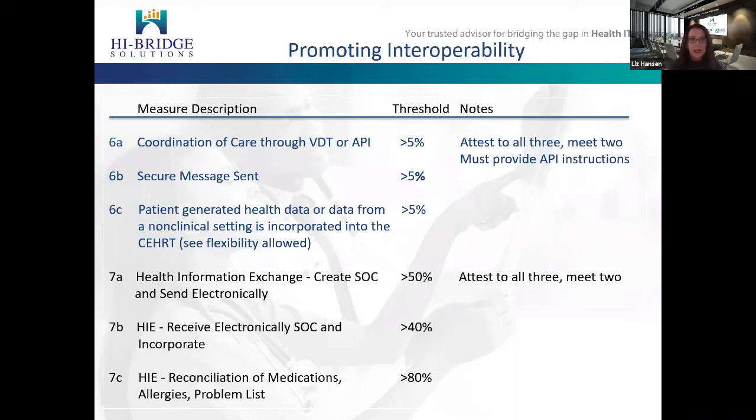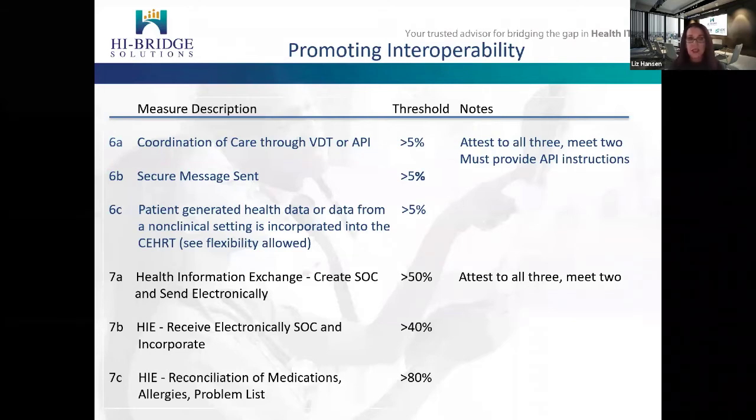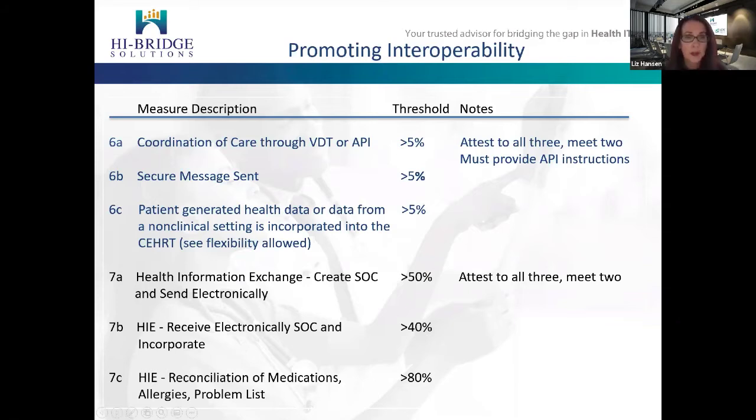2020 is over. The next measure is HIE, receive electronically that summary of care and incorporate it into your health record. And 7C is that you reconcile the medications, the allergy, and the problem list when you get that electronic summary of care or continuity of care document. Now, let me back up and point out that the thresholds for this, the first one is greater than 50, the second one is greater than 40, and the third one is greater than 80%.